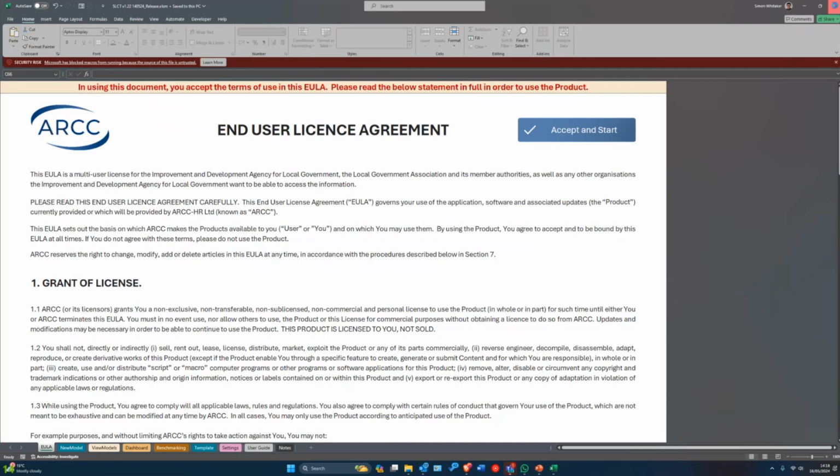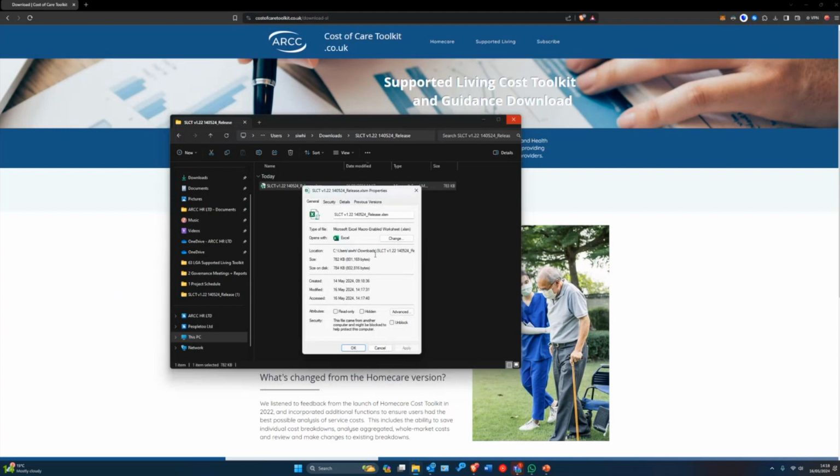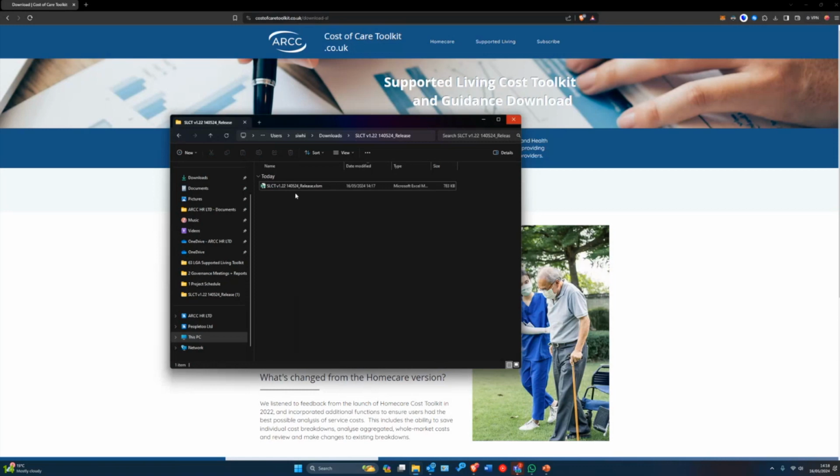So if I come out of it and right click the file here and go to properties, and I appreciate this is going to be really small for everyone, but I'm doing this for the benefit of the recording as well, so that we can have this for posterity. There's a tab that says security, and then this little checkbox here that says unblock. If you just check that and click OK or apply, that should be unblocked now.